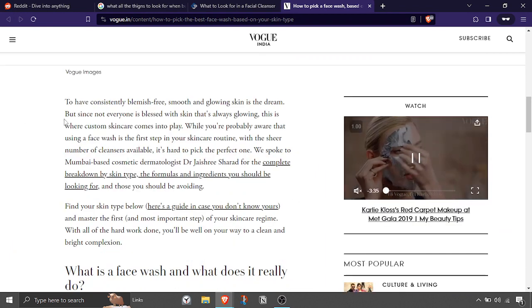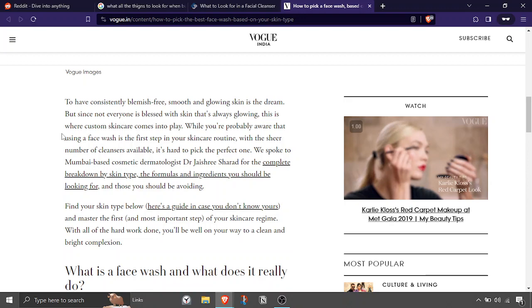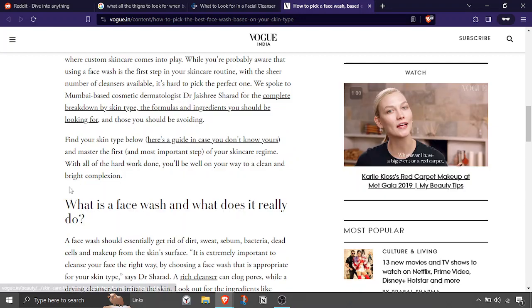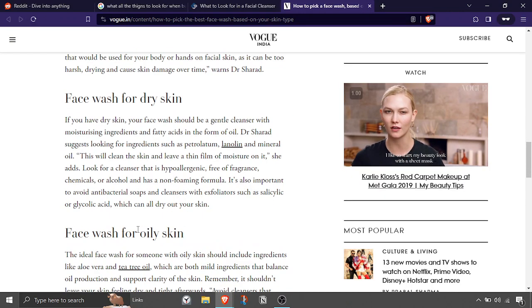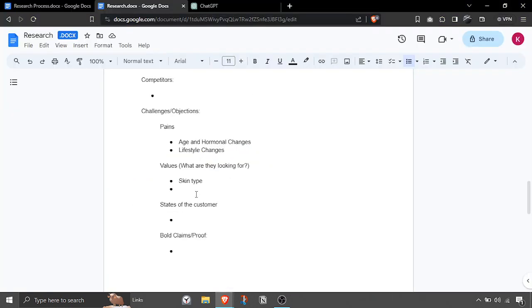Always read slowly and find sentences where the pain point is very beautifully described. What is the face wash? What does it really do? So face wash for dry skin, oily skin, for sensitive skin. Skin type is something we are seeing again and again popping up, so skin type is absolutely important for the customer.